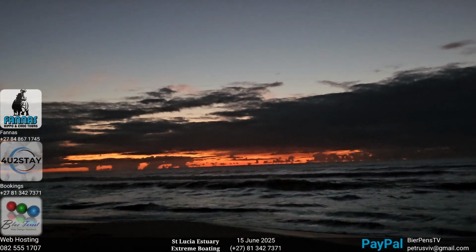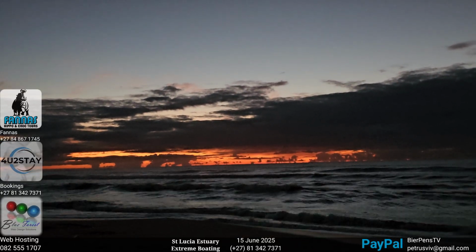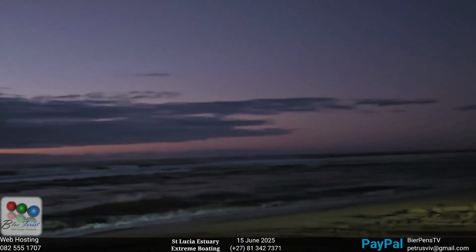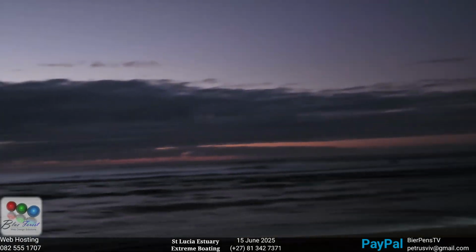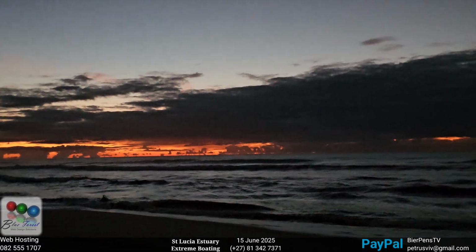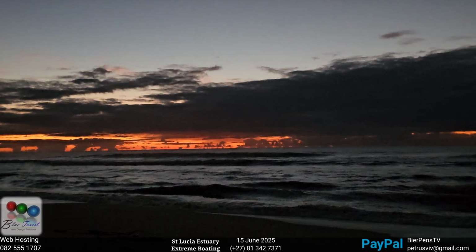But I think on the outgoing tide we're going to have a huge side wash again, because the estuary mouth comes past right in front of us and there's a sandbank to the east. Beautiful morning, slight westerly wind. Let's see what happens on the launches.